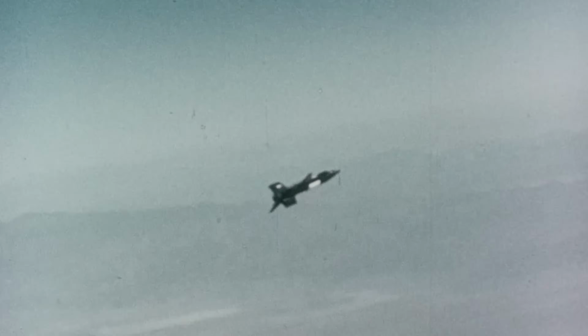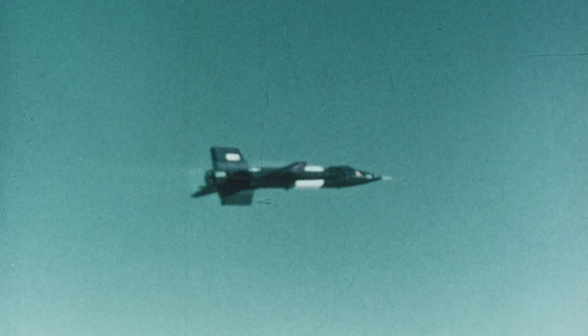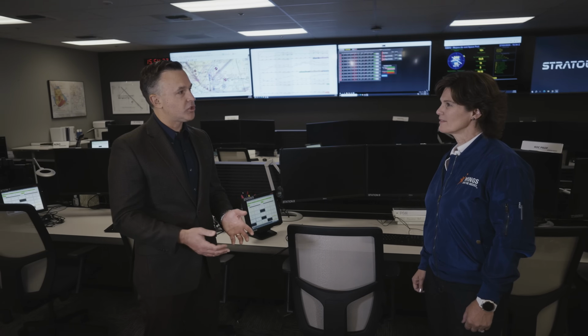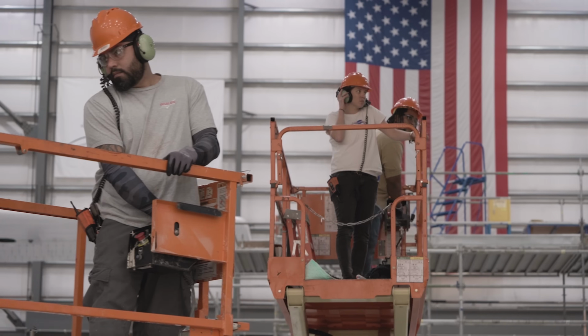Back in the 1960s, the United States was a groundbreaking country in hypersonics with programs like the X-15. 199 flights, over 100 of those flights at hypersonic speeds. But then there was a bit of a lull in this country, around the globe, in terms of advancing hypersonics capability. Now it's come back because there's lots of interesting applications.